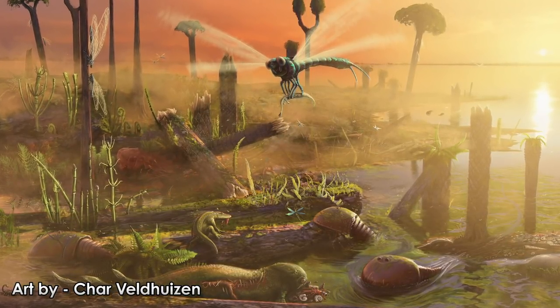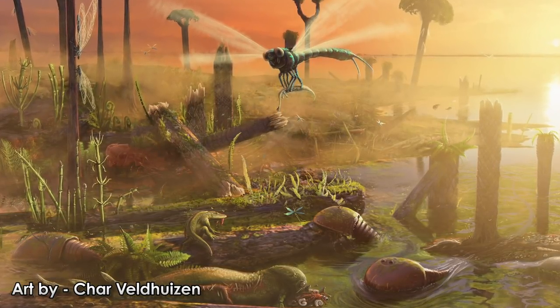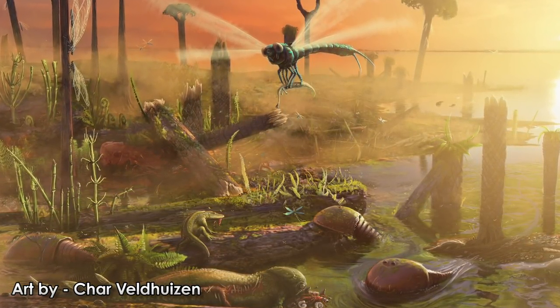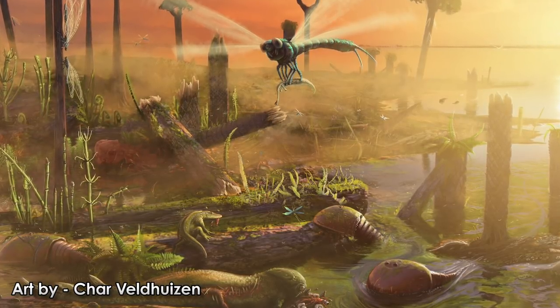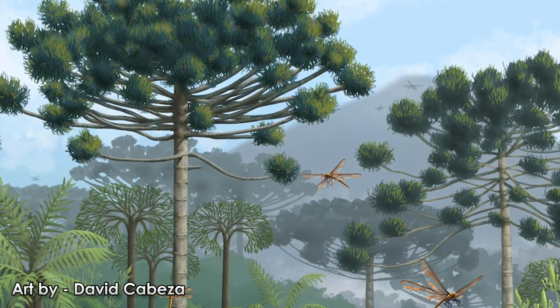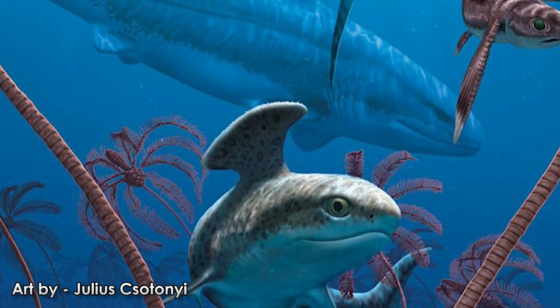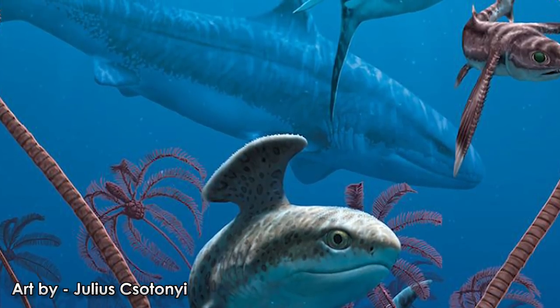The Carboniferous period is usually well known for the invasion and diversification of land tetrapods, the giant arthropods which flourished in the oxygen-rich atmosphere, or even the extensive plant life which created enormous deposits of energy-rich coal. But little attention is often paid to the inhabitants of the sea.